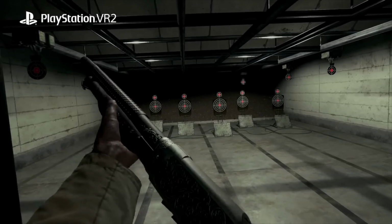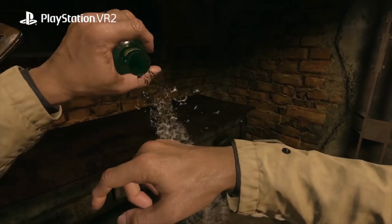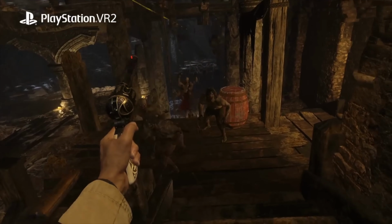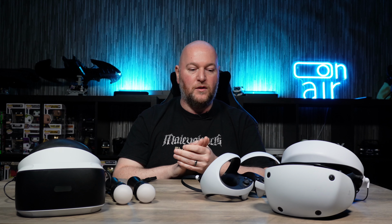But other than that, the combat they've tweaked and they've made it a lot of fun. Again, the controls just make it so much better than having the old ones. Resident Evil Village, highly recommend it. I will definitely pick up the full game at some stage when I've finished Call of the Mountain.